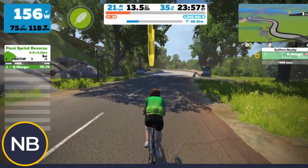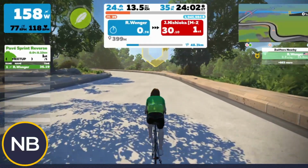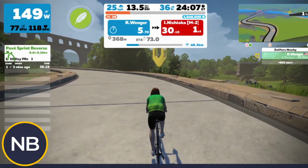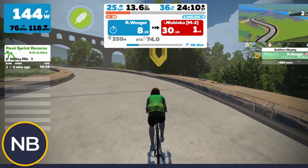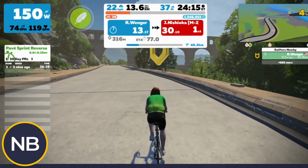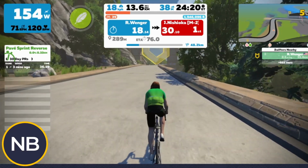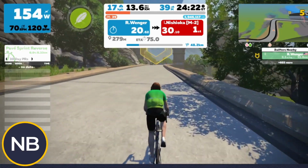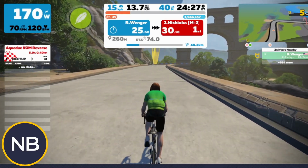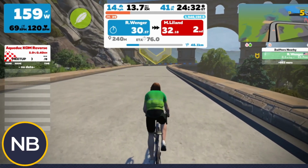All right, here we are coming up on that Aqueduc KOM Reverse. This is going to be a really interesting one and a place where I think some people could be dropped off the back. If you remember from RGV, this is only about a 10-meter climb, so it's pretty small, but people are going to be going really hard here. And if you aren't paying attention, if you aren't in good position going in, you could get dropped on this. I think positioning will be very important whether or not you're trying to take the intermediate sprint point. Obviously, if you are trying to take them, it's going to be a very hard climb.